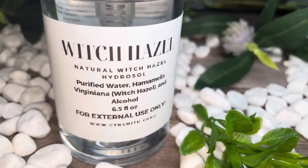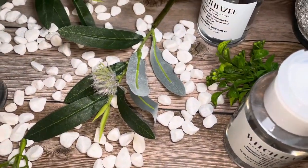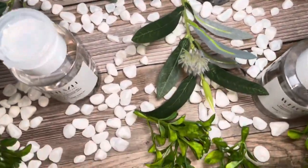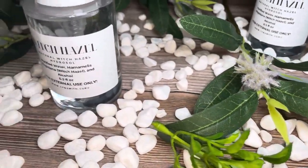So that's why our routine and our pattern was always her getting hair extensions, and she always had something like either witch hazel or rose water to cleanse her scalp with, or she had me, right?